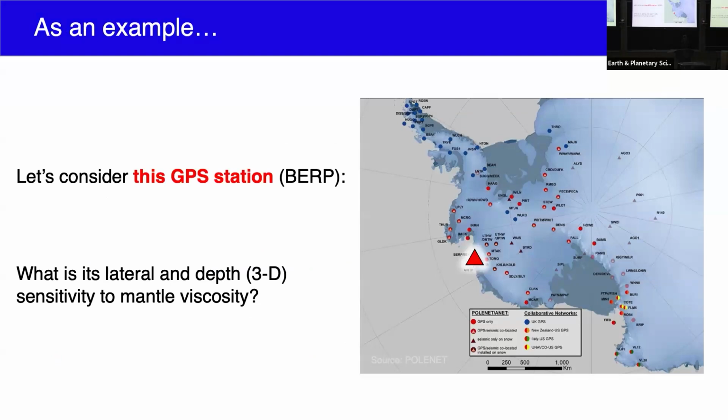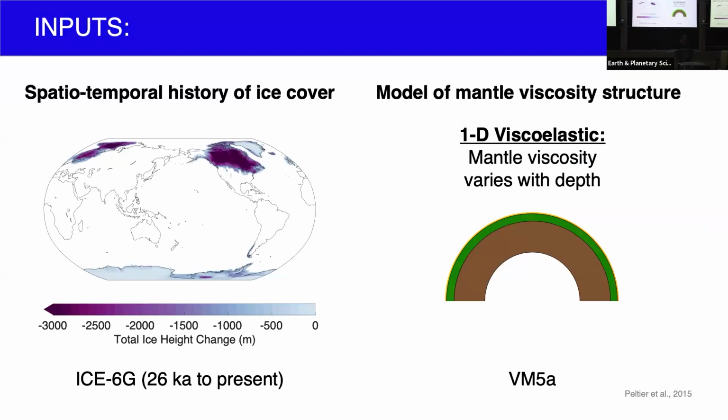So let's consider, as an example, this GPS station, Bear Peninsula, and ask what is its lateral and depth sensitivity, so its 3D sensitivity, to mantle viscosity structure. All right, so again, we think about our inputs. We require a spatial temporal history of ice cover. In this case, we're looking at the last deglaciation, so from 26,000 years ago to present, from ICE-6G. And in this example, we're only going to consider 1D structure, right? So the accompanying mantle structure from VM5a.